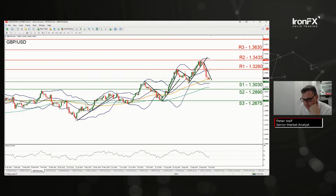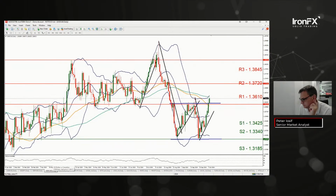Let's have a look at USD CAD. Now, USD CAD is an interesting pair in the sense that it continues to rise, and it's an exception which we can see across commodity currencies. You will see that USD is strengthening against the Canadian dollar, but it's also strengthening against the Aussie and the Kiwi. And we'll see that later on as well. Especially about the Kiwi, we're going to be making a substantial stop.